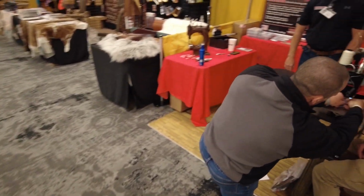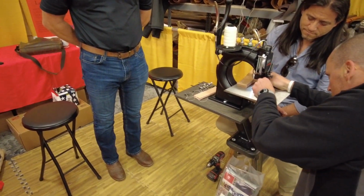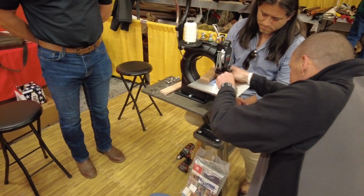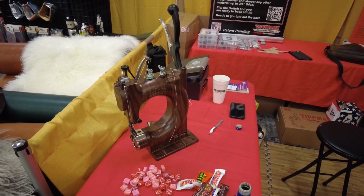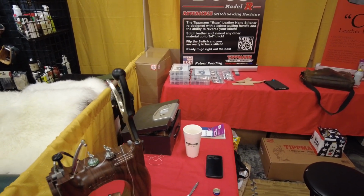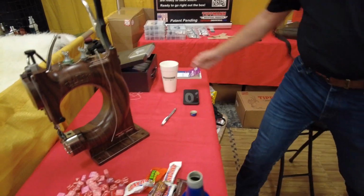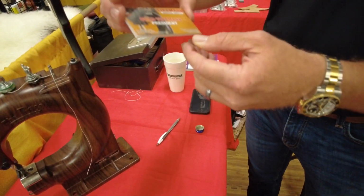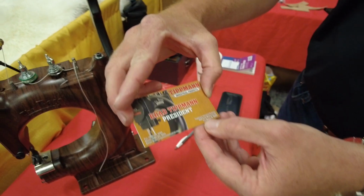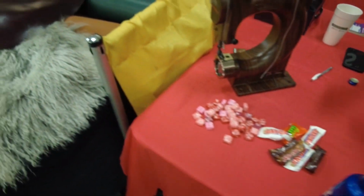Thanks, Charles. All right, the Tippmann sewing machine guys are here showing off their hand stitcher. This was my first machine, just like it is for so many others. I learned more about sewing on one of these than I ever have on any kind of automated machine. Tippmann is in Indiana. Do y'all have a card or something I can zoom in on with a website? Sorry about that. Oh yeah, I'm looking at this card, and then I look at this name tag. This is Brad Tippmann, the president of the company. Good to meet you. Thank you, sir.